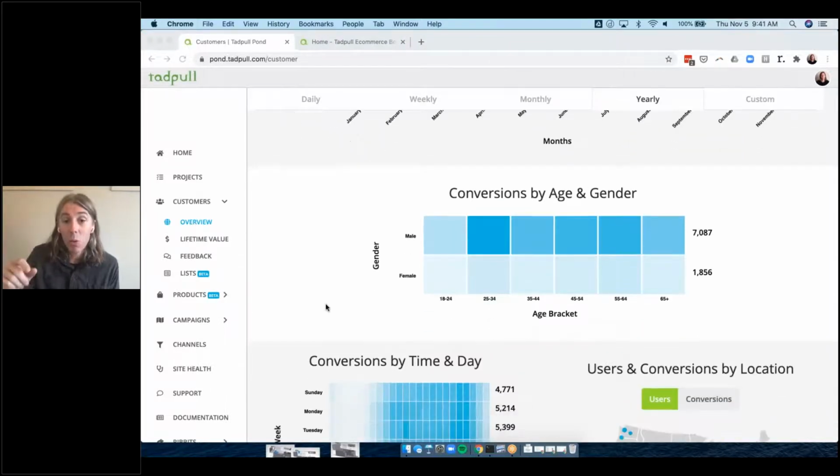Seeing what people buy by age and gender is really powerful, because we might realize, wow, we have a pretty good audience with men 25 to 34. That can drive some fun creative campaigns with our ads.